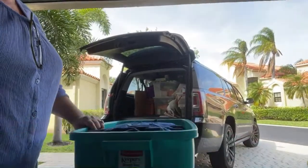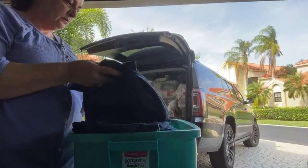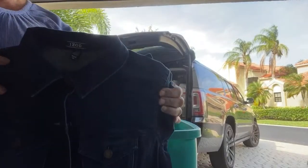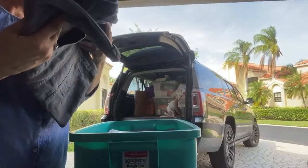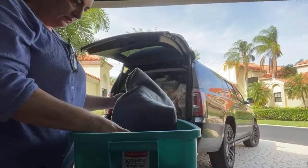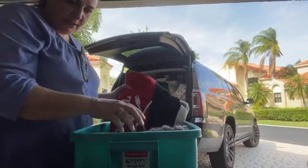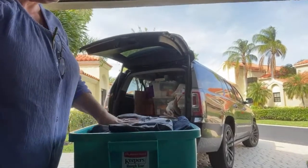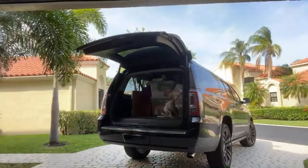Oh, there's clothes in here. That's odd. That's weird. Odd jacket. Wonder how that got in there. The limited jacket. Polo. Some blankets, some fleece blankets. That's weird. I wonder how that bin got in there. I don't know. I have no idea. But there's that also.